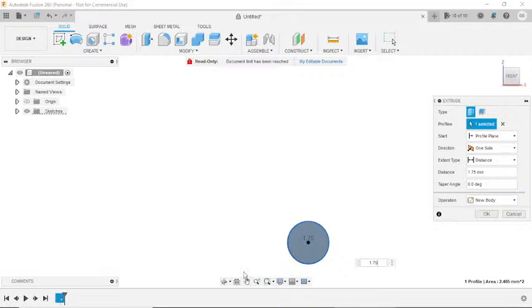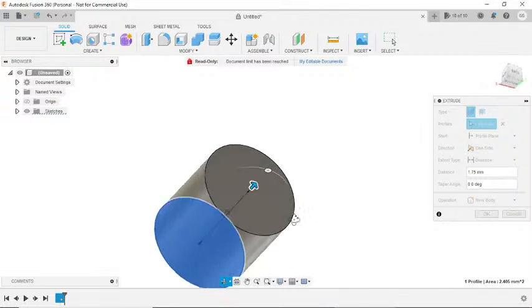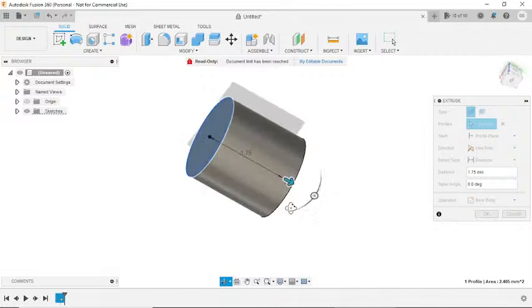So, for any of you that got this or want to know how to do it, a quick way to extrude something and make it 3D is press Q on the keyboard, click on it, and then it'll give you the option. You can type in the dimension, and that is our oil barrel.